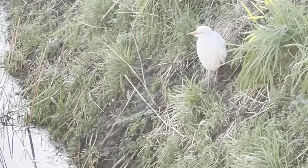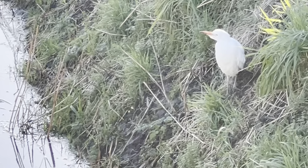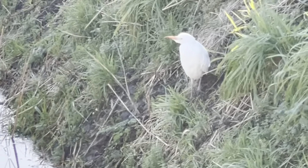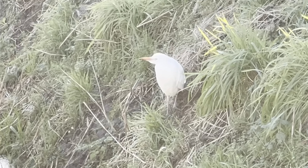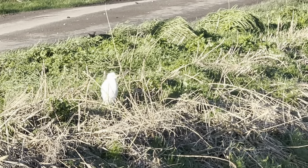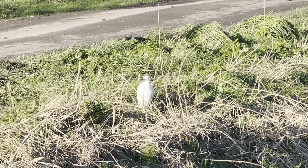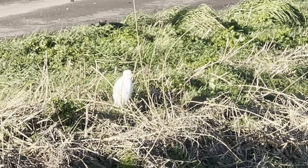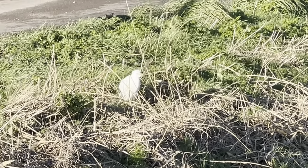Is it a seagull? They're brave. I thought it was an egret to start with, but I don't think it is. It is a little egret. It pulls its neck in, which makes it look like a gull, but when it flies, it all pops out and goes back in again. But sweet little thing.